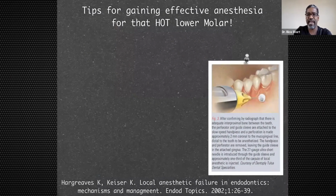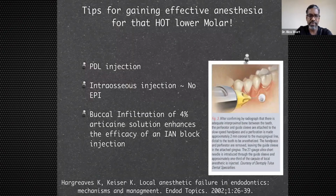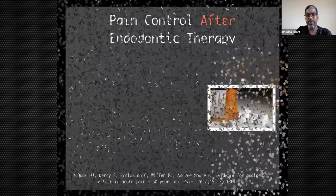So what are some tips for gaining effective anesthesia in that hot lower molar? I already told you guys the Medrol dose pack is one way. But if you don't have that Medrol dose pack handy, you can do a PDL injection. You can do an intraosseous injection, but you don't use any epinephrine. And that's like an X-tip Stabident kind of thing. Buccal infiltration with 4% articaine. That enhances the efficacy of the block according to Hargreaves. So you can use those kind of things.